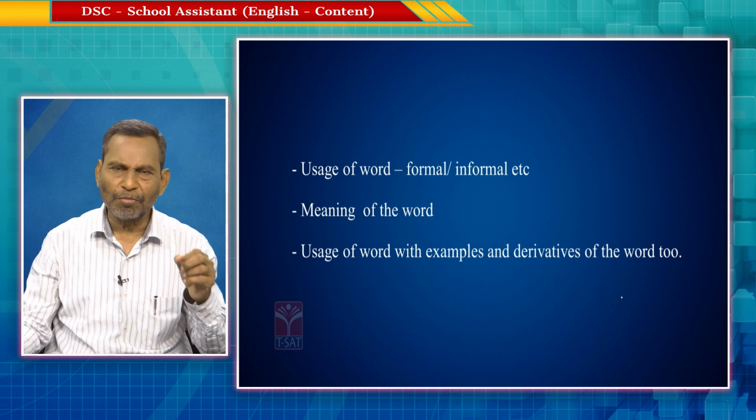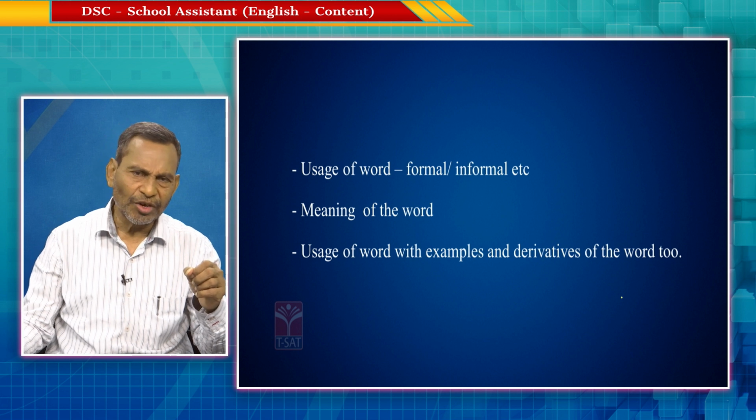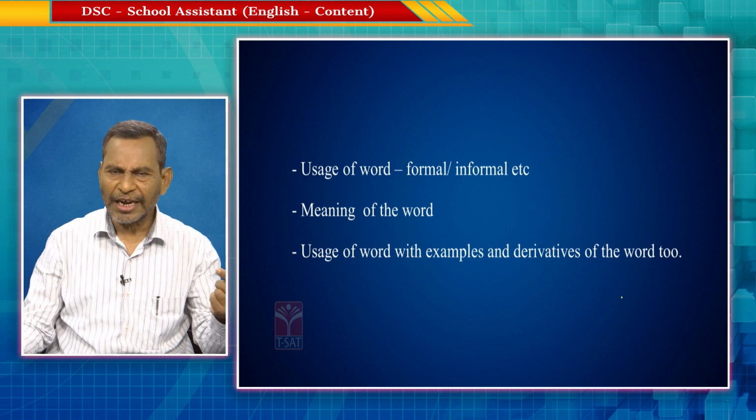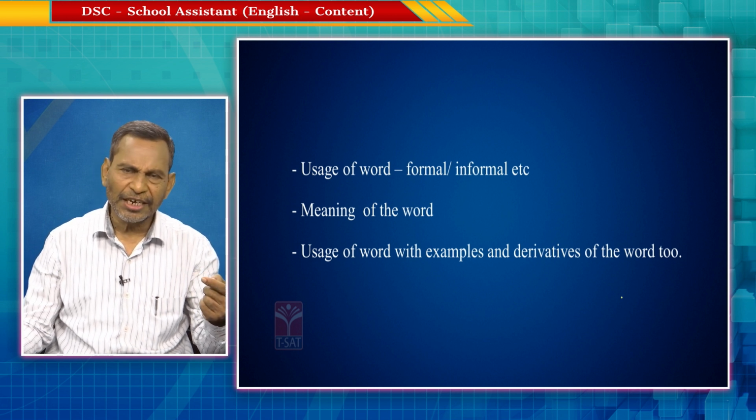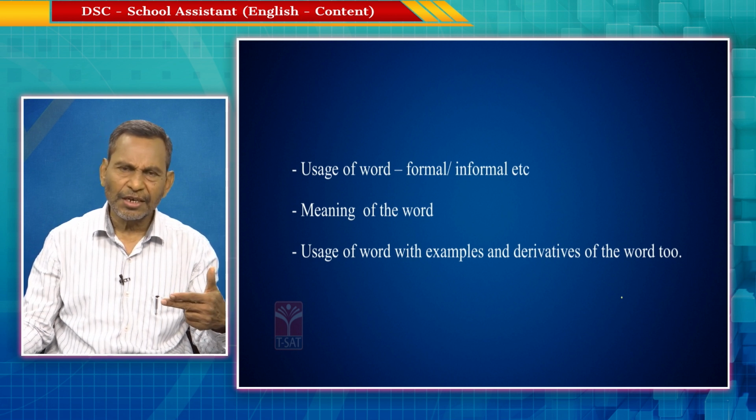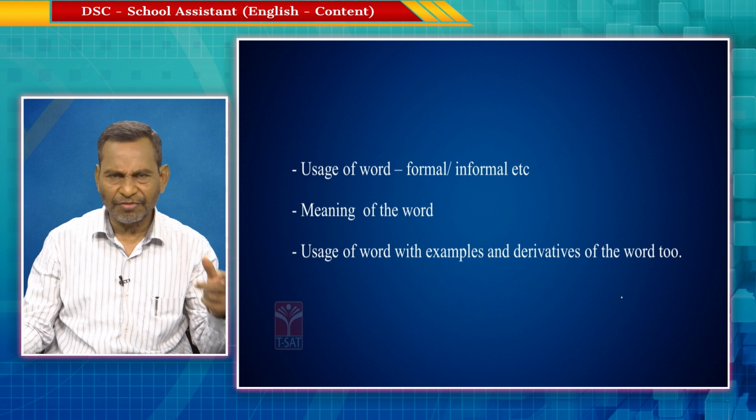Usage of the word is very important. A dictionary, as I told you, gives you the phonetic transcription, how you pronounce that word. The phonetic transcription is given in both British English form and American English form. Then the part of speech, that is the grammar part, whether it is a noun or verb or adjective or adverb, etc., is given. Then you will also have usage. That's the most important part. Meaning, of course, is there.